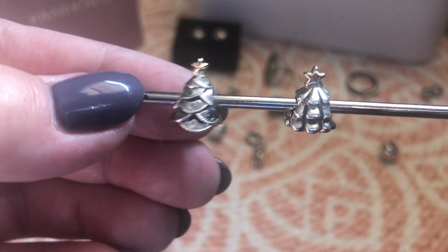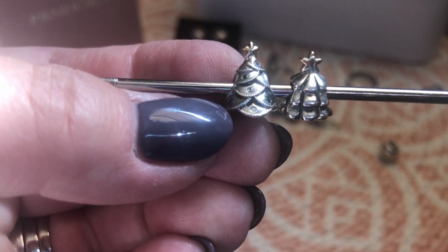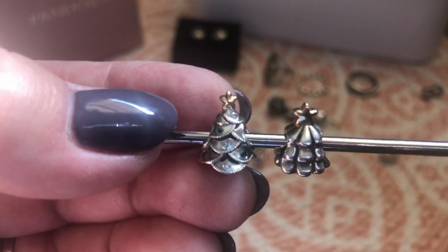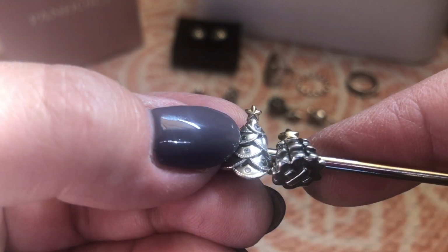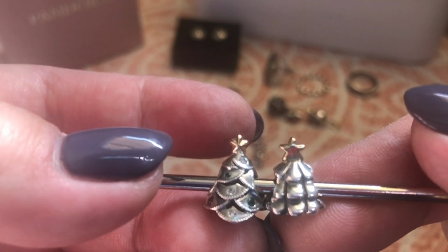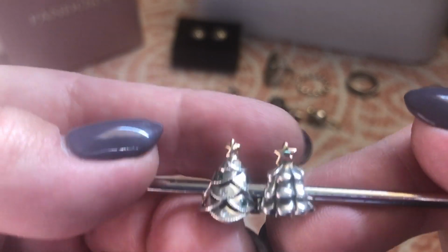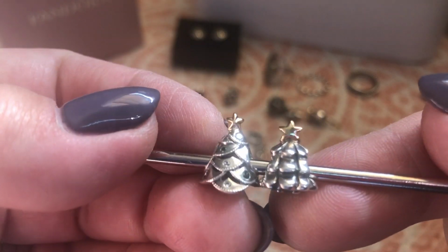And then another version they came out with, this has different colored clear, white, and red CZs on the branches with a 14 karat gold star on top. And you can see how the size of the stars, that in later years Pandora really cut back on the gold. You can see how this one's a little bit larger.